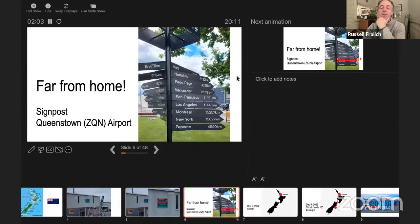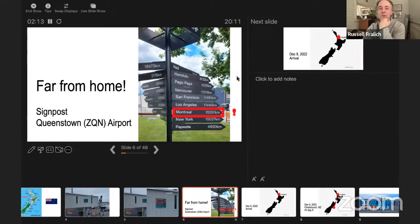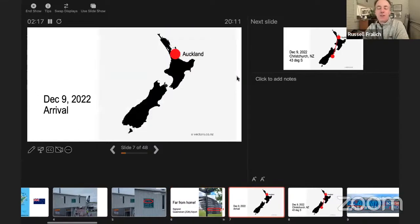How far away from home? Another airport we passed by had a little distance. So if you're from LA, look how far away. And of course, we're more than 15,000 kilometers away from home. That's really far. We felt very far away.